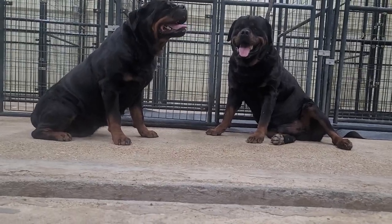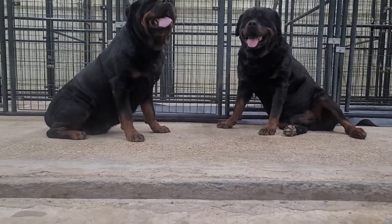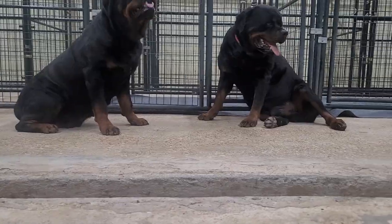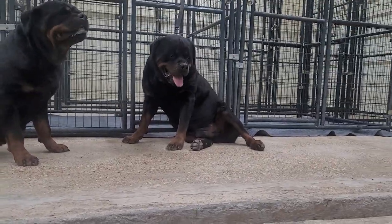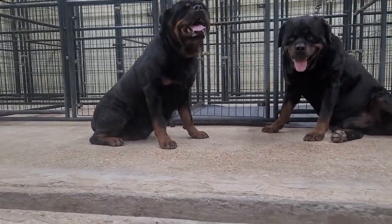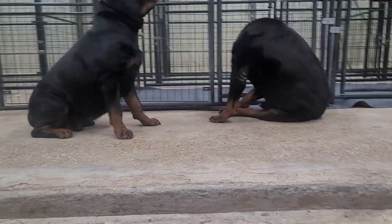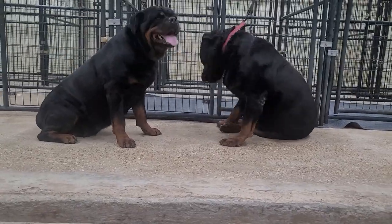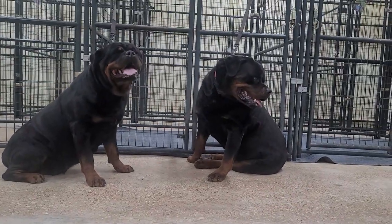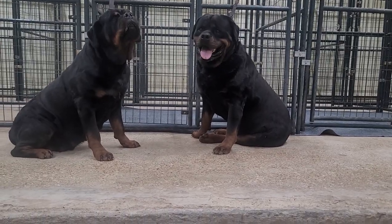Today, just giving you a sample about some of our dogs. Female on the left here, male on the right. Give you guys some up close video. I want you guys to understand something. That's Hulk, the Incredible Hulk. And you guys see how big Hulk is and how masculine he is.